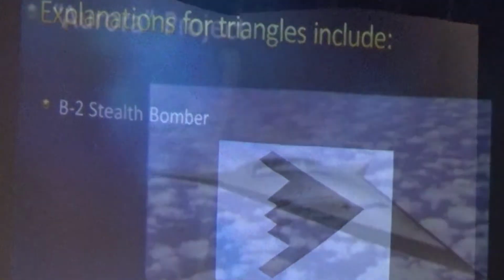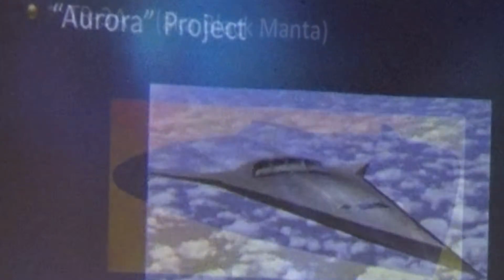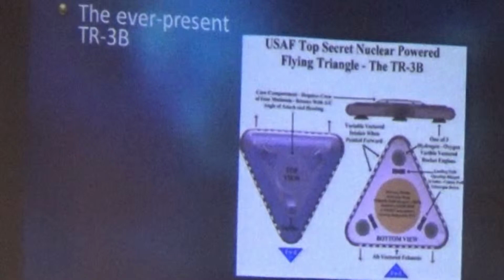In addition to that, the Aurora project is another one that's been alluded to that might be an explanation for these triangular UFOs. The TR-3A Black Manta is another black ops project. And then, of course, the TR-3B, which Michael Schrapp addressed earlier, so I don't really need to go there.